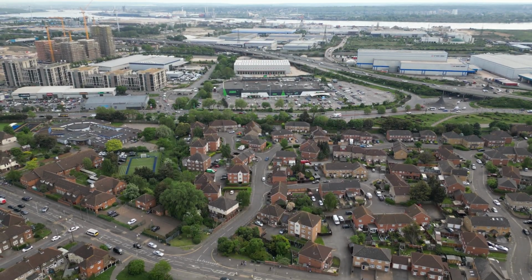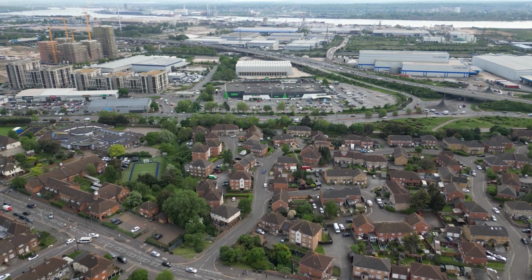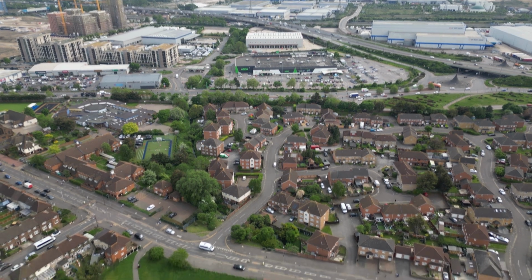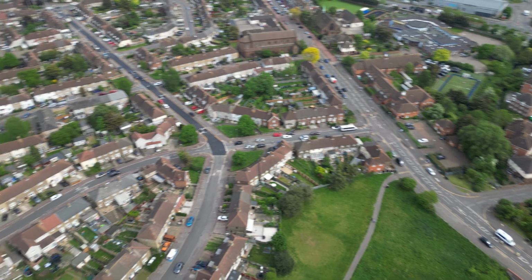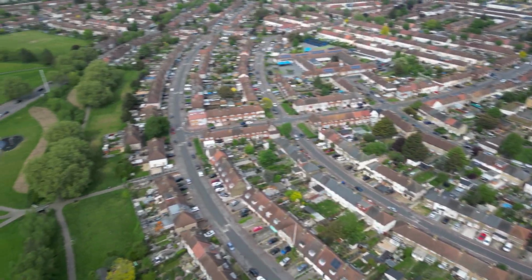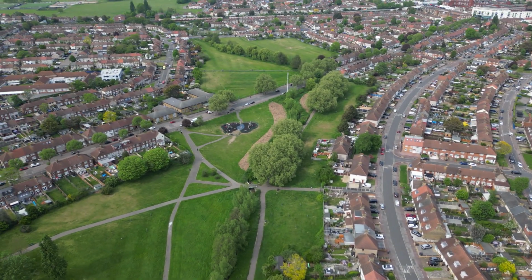And we're in the 360 photo. So yeah, it's a really nice area to fly. Let's just zip around. So, what have we got here? We've got the rest of Goulsbrook Park. We've got this area. Let's explore the rest of the park first.